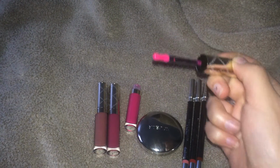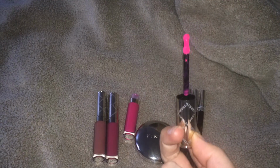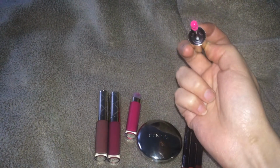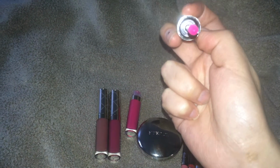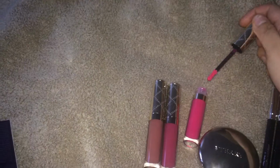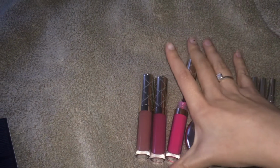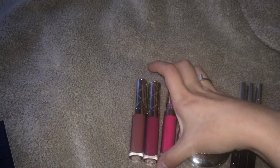So just a little FYI for those of you wondering about the applicator and why it's shaped the way it is. Like I said, if you want a crisp lip line, you apply it straight ahead. If you want to fill in your lips, you use the side of the applicator. So that's a little FYI about that. Just put this away. Okay.